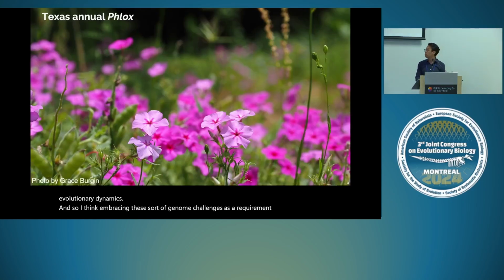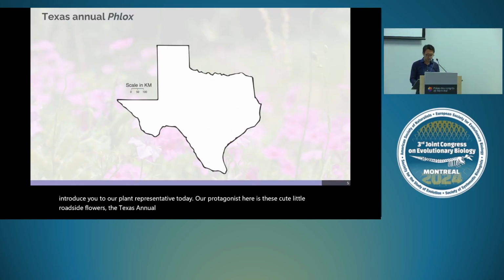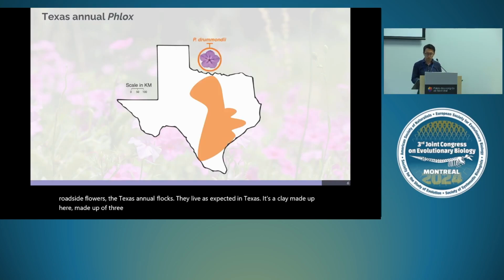So let me introduce you to our plant representative today. Our protagonist here is these cute little roadside flowers, the Texas annual phlox. They live, as expected, in Texas. It's a clade made up of 3 species, all annuals. And here are the ranges.